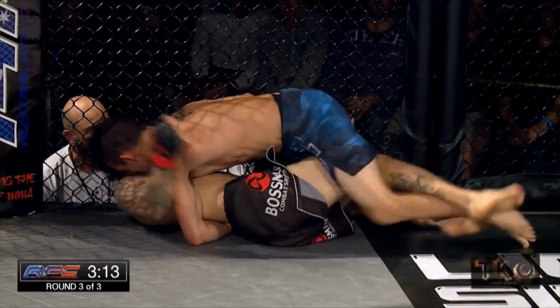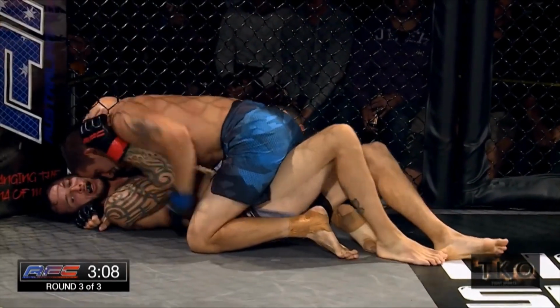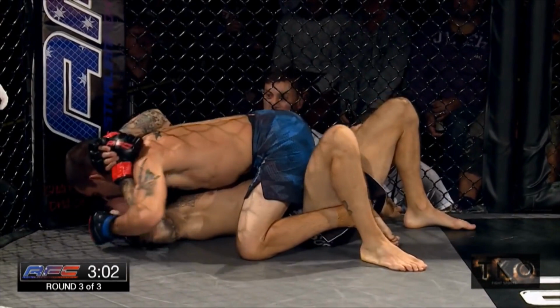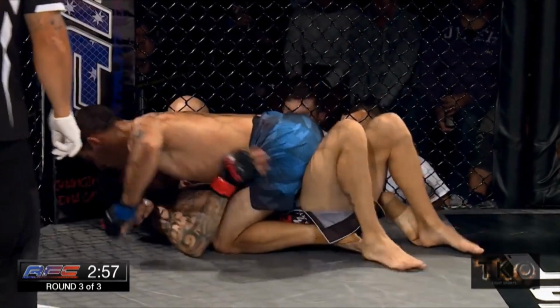Now, Ivo's ground control has been really, really impressive, Matty. Yeah, he's been really good. He just seems like a different fighter from the last 2 fights we've seen him. And he's got full mount. Ivo now in full mount. Submission, strike, punch, elbow, shoulder thrust, everything from here to bust Chris Wase up and finish his fight.